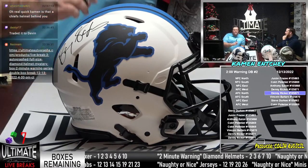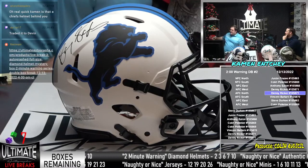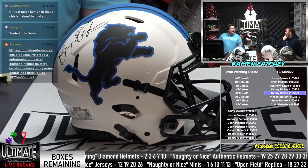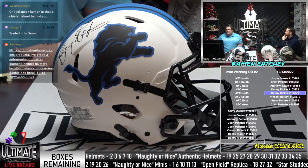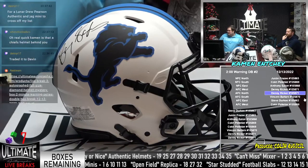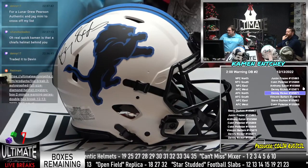Oh man. Real quick, this is a Chiefs helmet. Yes, Justin, I believe it's Will Shields. And Devontae Adams, a little red and green for Christmas. Yeah, the Devontae Adams has a cool visor on it, too. Oh, we are close, right? I think we are close.